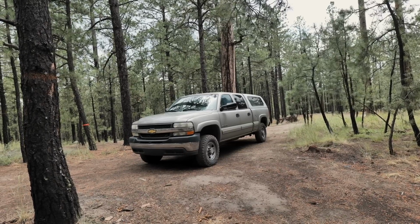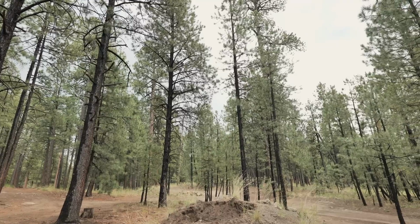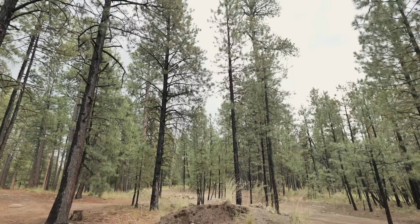Home sweet home for the night. This is a beautiful dispersed camping area in the Santa Fe National Forest. It's right off the main road, Highway 4, that I've been using to get around. I'm sure you can hear some cars going by. Beautiful area though, and perfect 4G cell coverage as well. That's always a nice bonus.